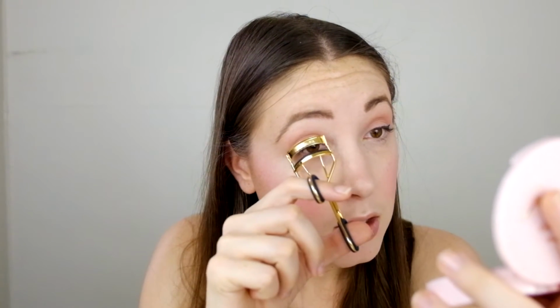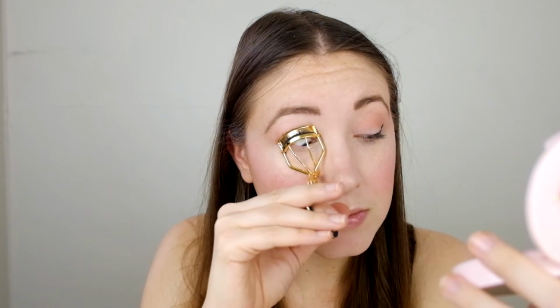Once my liner has had a chance to dry for a little bit, I'm gonna use my eyelash curler. I just got this one at Sephora. And curl my lashes, you know, as we do. Good old torture device. Usually, no matter how long I wait, it does pull off a little bit of my liner, so I end up going back in to fix it after I do my mascara. Such is life.